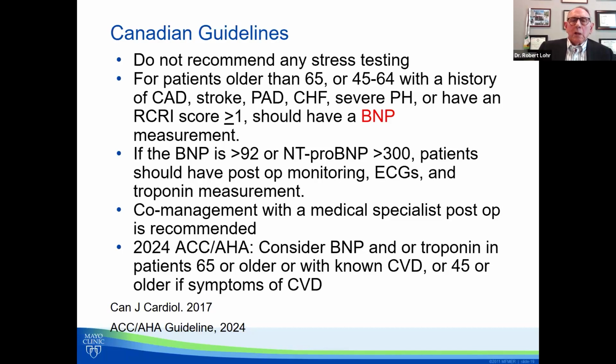Now, the reason that they do this is that the stress testing often leads to revascularization, and it's not clear that that really helps. The 2024 American guidelines will suggest a BNP and/or troponin in the same age group with known CVD or symptoms of CVD, but not right out of the gate. It usually depends on the patient's risk, as we'll see.